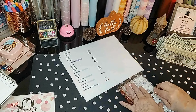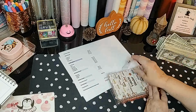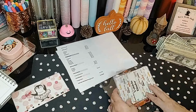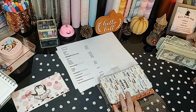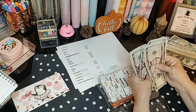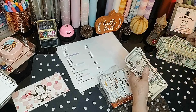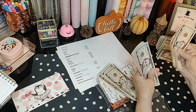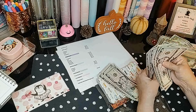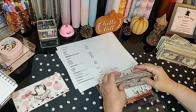Okay, now vehicle. I've already given him the $190 that was this, and I owe him $140 more. 5, 10, 15, 20, 25, 30, 35, 40, 45, 50, 55, 60, 65, 70, 75, 80, 85, 90, 95, 100, 5, 10, 15, 20, 25, 30, 35, 40. Okay, here's his other 40.